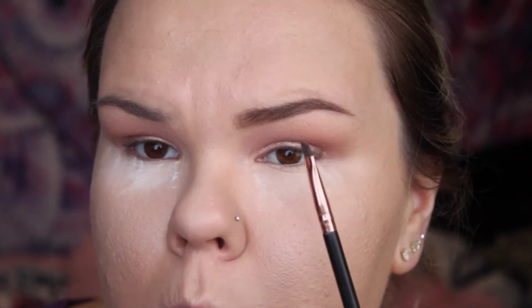I'll do this one off camera. It's showing up kind of different on camera. My brows are not this warm in real life, but since it's kind of light makeup, I don't really try that hard for my brows. And then I will do this one now.